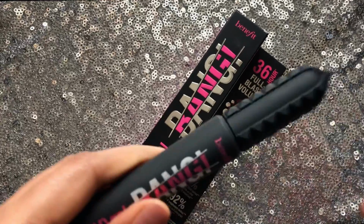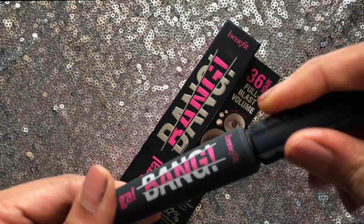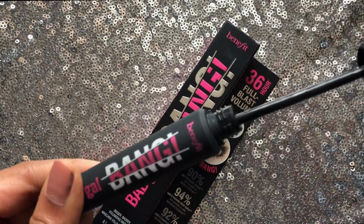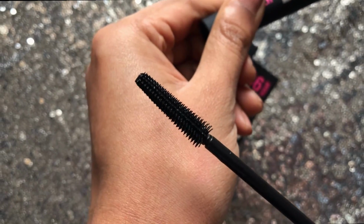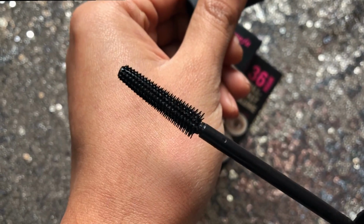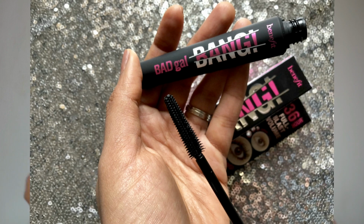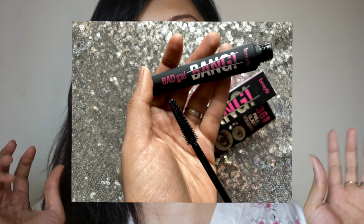Bad Gal Bang from Benefit. Benefit is not cruelty free. It was sent to me via PR. The way it elongates your lash, it gives you that false lash effect. It is just incredibly beautiful. And what I love about that mascara is not only does it make it nice, fluttery and long, no matter how many times you coat your lashes, one, two, three times, it doesn't make it heavy, nor does it make it crispy. It's just a beautifully done fancy mascara.